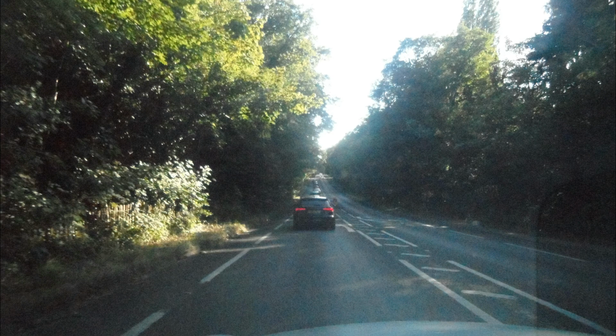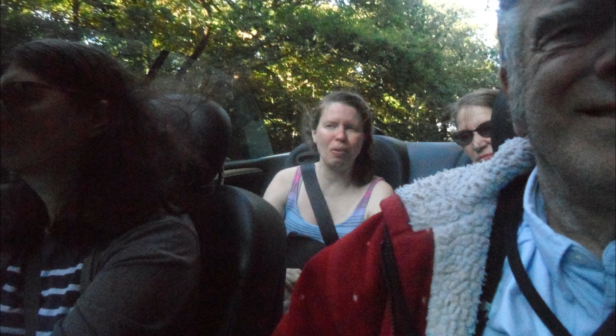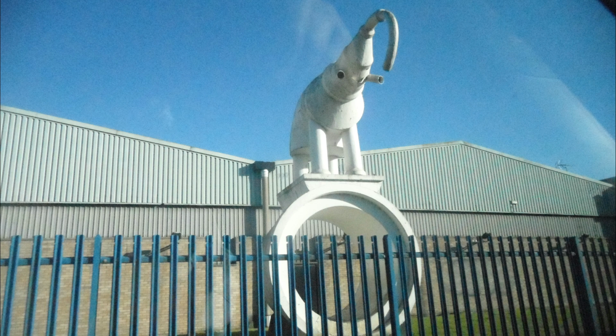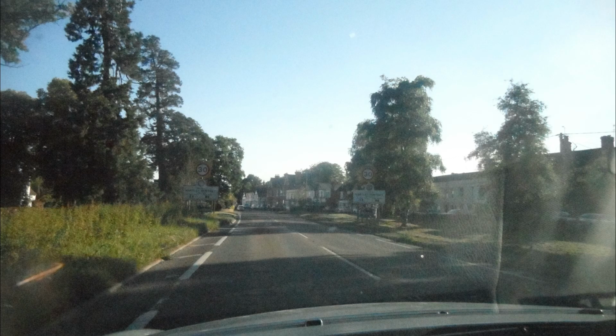at, going through Camberley there, or about to. Yes, I had it open top, it was lovely warm weather. Yes, past the Elephant at Camberley, Sandhurst, and so we get there.